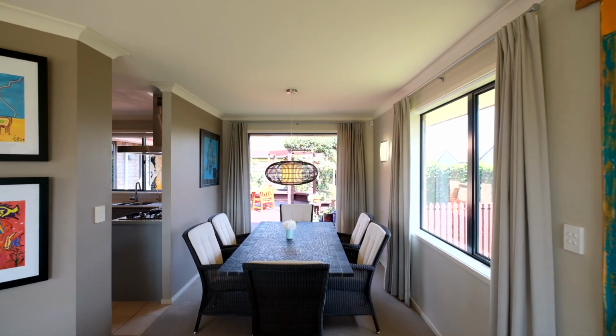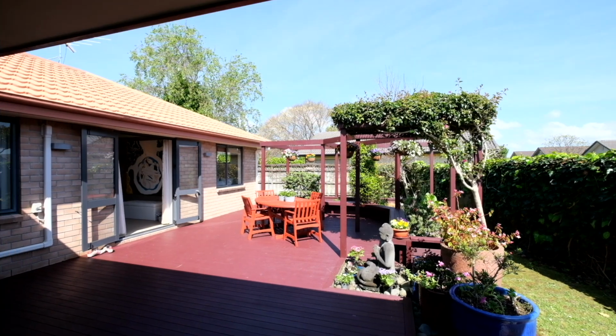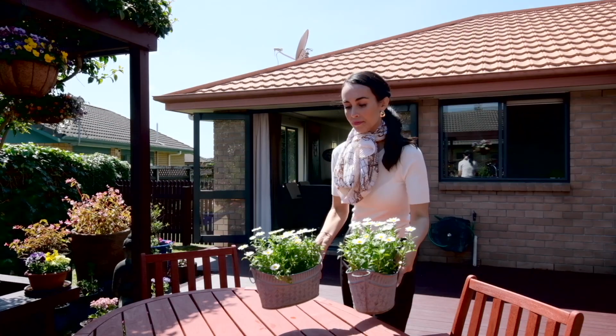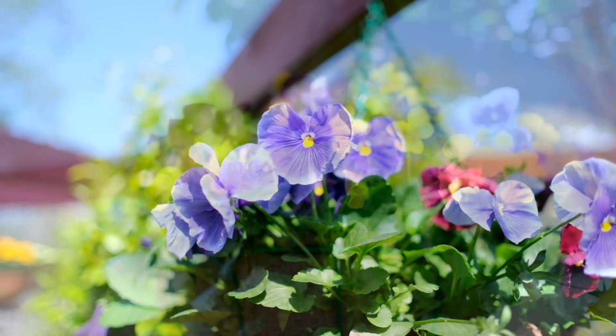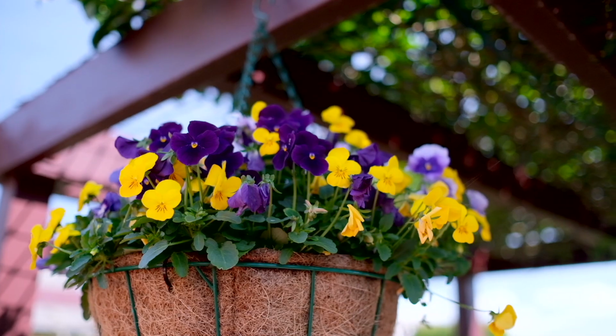Designed with entertaining in mind, the dining and living areas lead to an expansive, fully fenced and perfectly flat outdoor entertaining area that offers total privacy and a sunny northerly aspect where family and guests can relax in the warmth of all day sun. Resident fur babies will love frolicking in this outdoor space too.